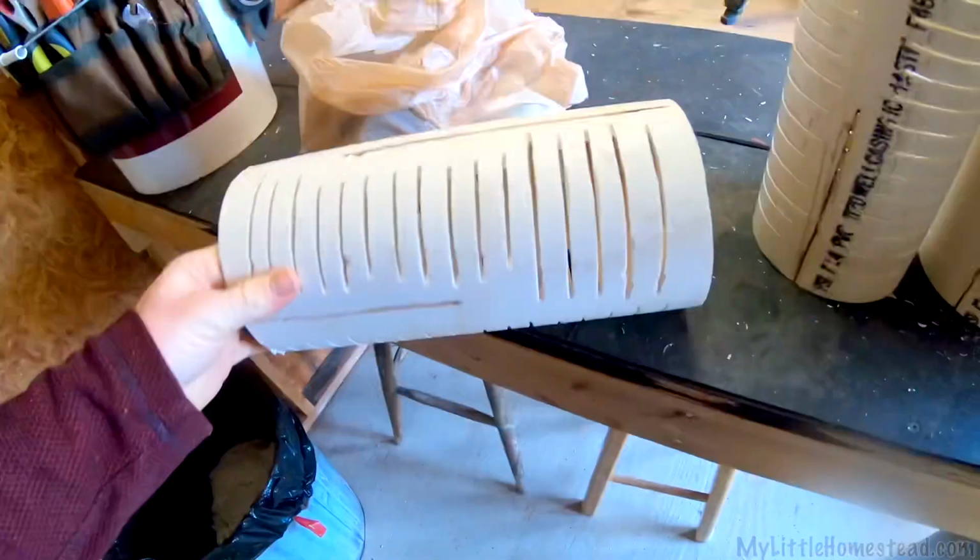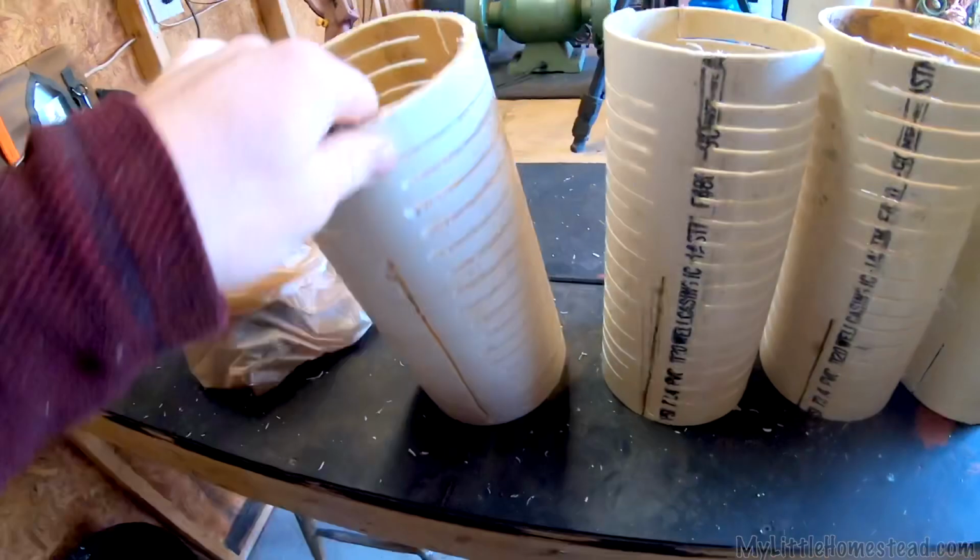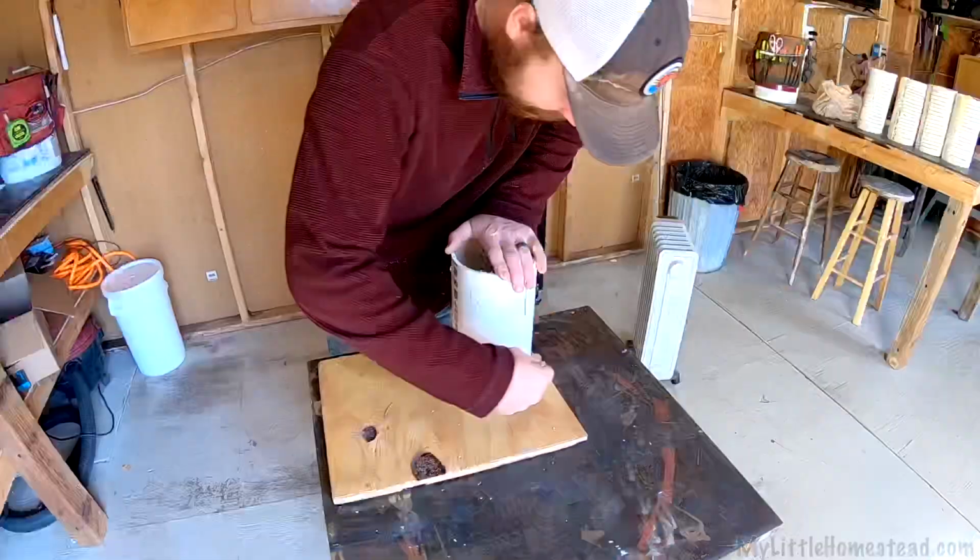Alrighty, I think that'll work good. A lot of little slits in there so that the water can flow in just fine. Then it'll keep it safe so I can get my hand down there and work on stuff if I have to. It's just gonna be nice for that.